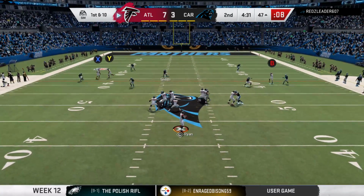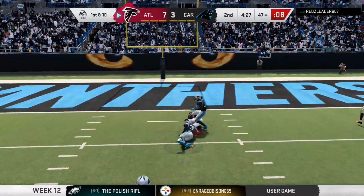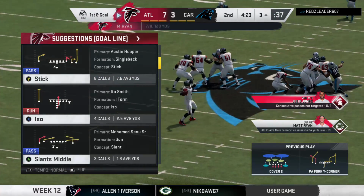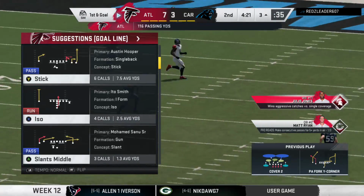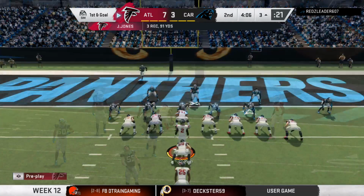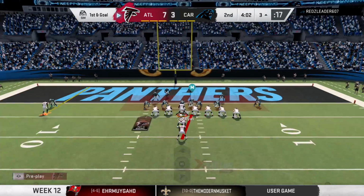On 1st and 10, it's Ryan. He's going to fire one deep over the middle. Got a man, it's caught inside the 10. And he takes it all the way down to the 3. A big play there, Ryan to Jones. 44 yards. After the big play, a chance to finish now on 1st and goal.